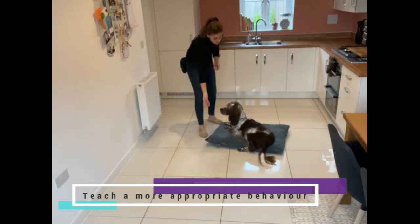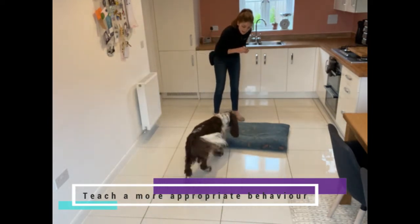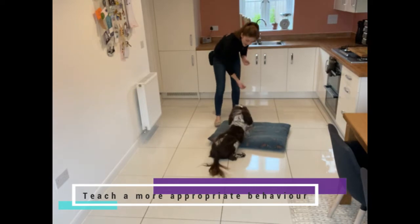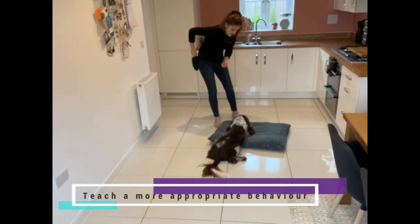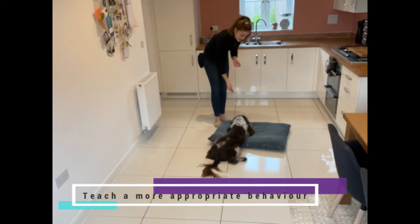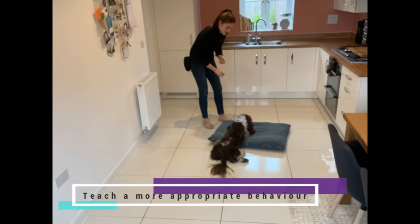So I'm going to send Marty, okay? As he comes back to the bed, I'm going to wait until he decides to do that, and then I'm going to reward him. Good boy. So what we're starting to build is this: come to this spot, lie yourself down, wait there for a little bit while I deliver some treats, and then I'll let you know when you can come off again.